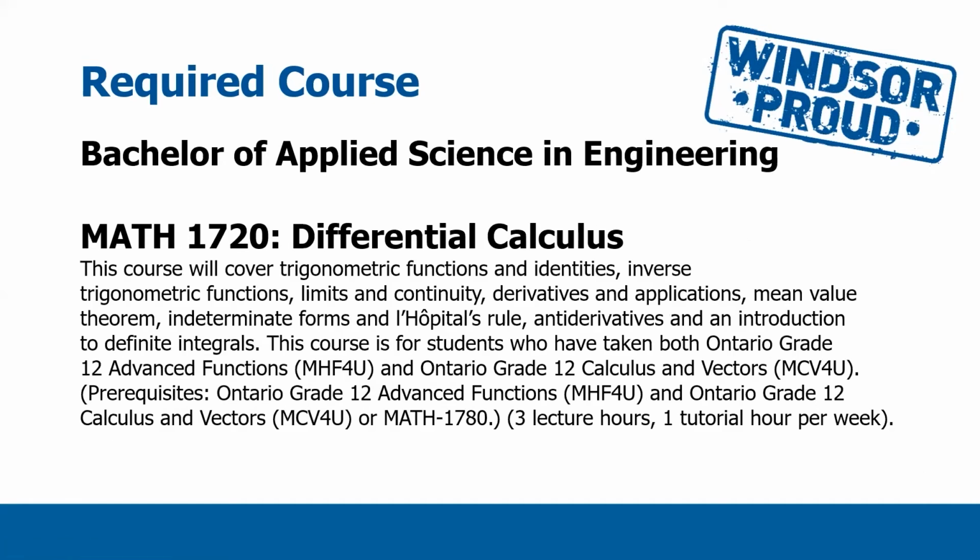Math 1720 is the final course. It's another math course, Differential Calculus, where we're going to cover things like trig functions, limits and continuity, calculus in its finest. So what we're talking about here is a calculus course that will require you to have both of those grade 12 maths, the advanced functions, and then the calculus and vectors. This course is also 3 hours of lecture and 1 tutorial hour per week.